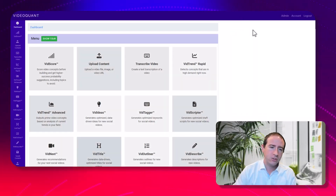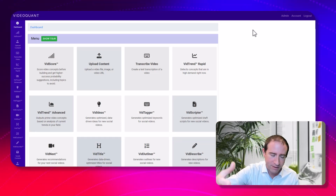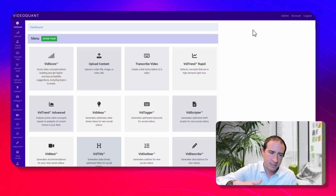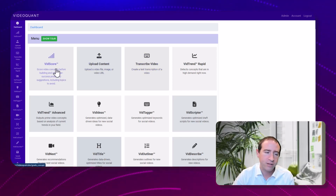So I'm going to log into the tool. By the way, we're still a startup, so I'm showing a lightweight version. This is exactly what customers are going to see. A lot of our industrial heavy lifting is still behind the scenes, not exposed to users. But I think this will give you a good sense of what we're doing.